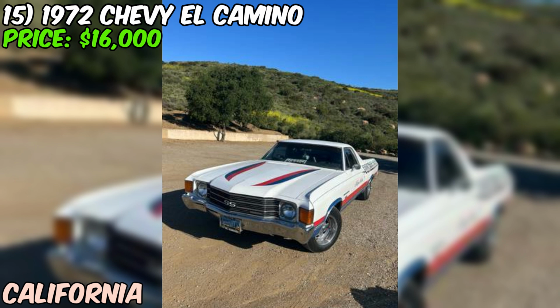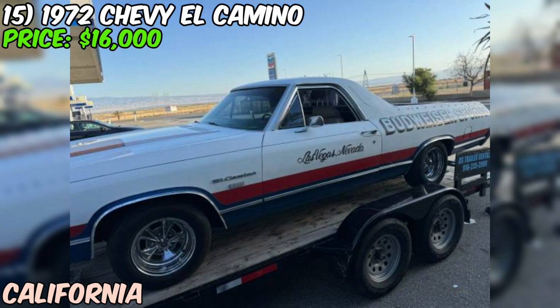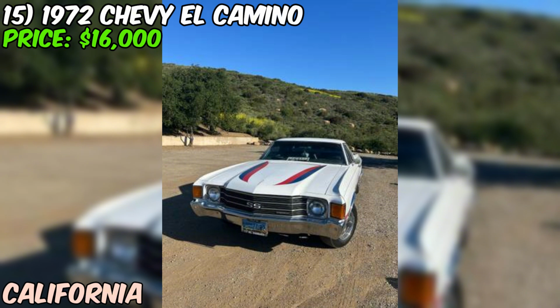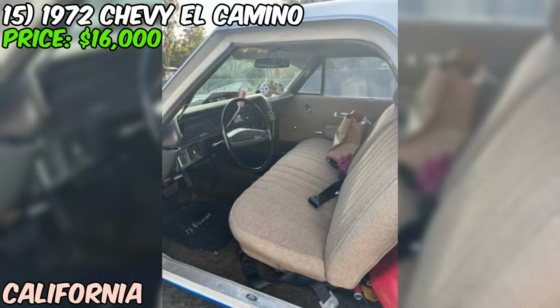15. Let me tell you about this intriguing 1972 Chevy El Camino SS that's popped up for $16,000. The seller claims it has an interesting history as a Vegas promo car, which could add some cool backstory to this classic muscle utility. Under the hood, we've got a 350 V8 that's been upgraded with an Edelbrock 4-barrel carburetor and Hedman headers, a solid combination that should give this El Camino some nice performance.